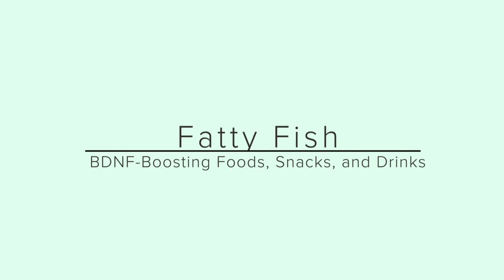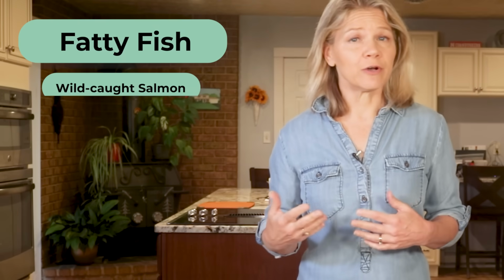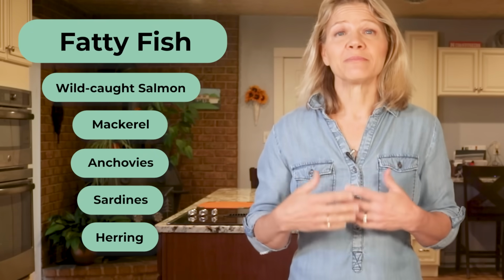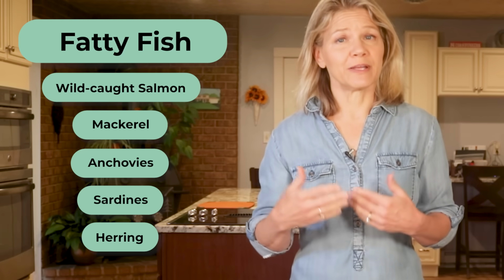Number 1, fatty fish. Rich in omega-3 fatty acids, fatty fish like wild-caught salmon, mackerel, anchovies, sardines, and herring promote BDNF production, supporting memory and brain function. Now, before I go on, what I have found is that it is one thing to get a list of foods to include in your life. It is another thing altogether to make them work in your daily routine. So after we go through the foods and habits that boost BDNF, I will put everything together for you in a day in the life scenario.